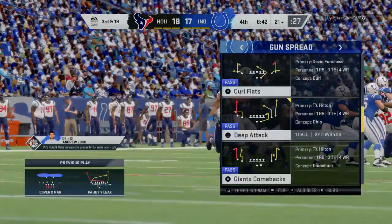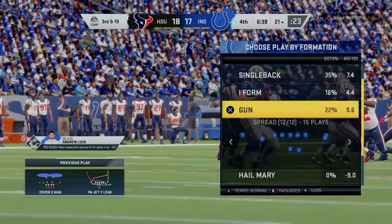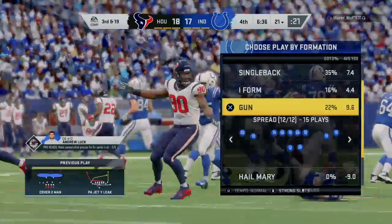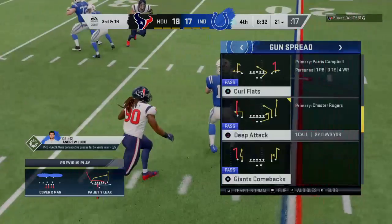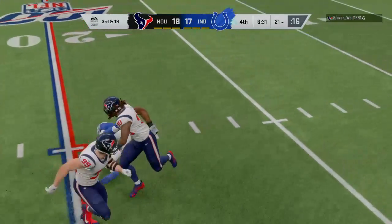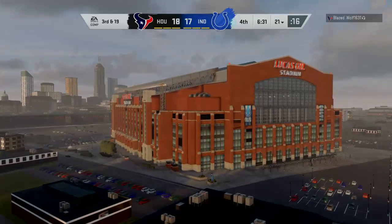What you're hoping is that you see and get a clue that maybe there's going to be some pressure coming at you, and you change the blocking schemes. Maybe you go to max protection. The biggest one is maybe you bring your running back in to try and keep you clean. But in that case, that didn't happen. 0 accountability, and a sack resulted.